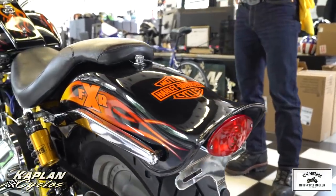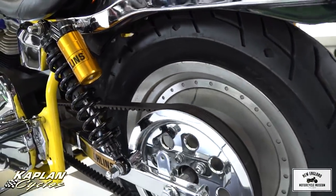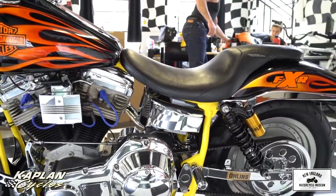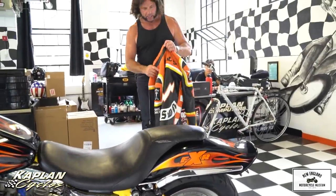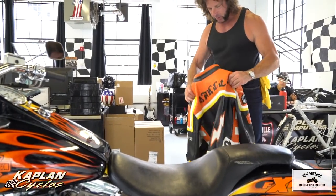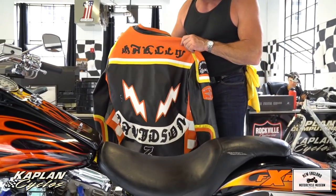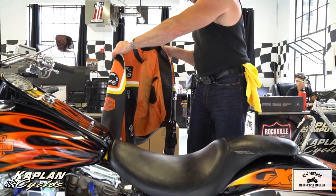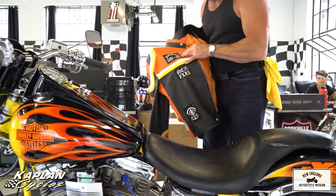I have a matching jacket that, if you buy the bike for the buy it now price, it includes the jacket. This jacket is a replica of the Harley Davidson and the Marlboro Man. I don't know if you watched that movie where he had a custom FXR. I had this jacket made as a replica of that, and it has the FXR logo on the front.